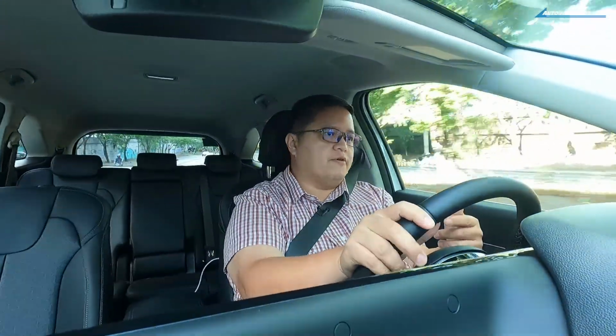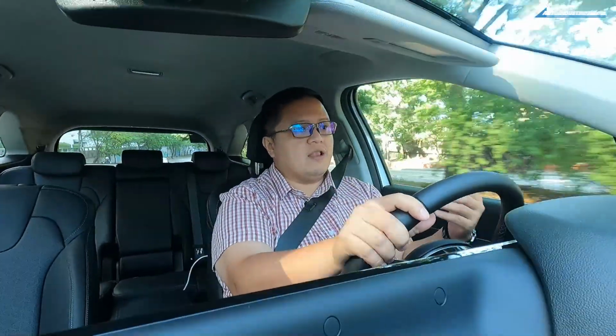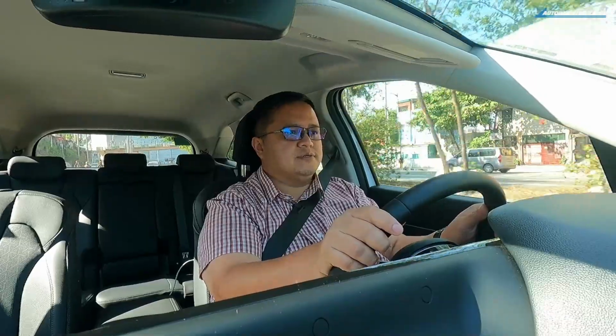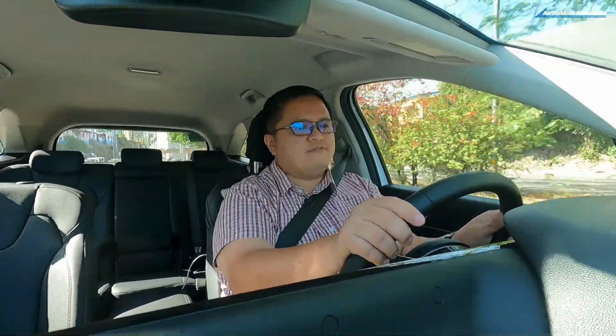So I've had the Sorento for a few days now, and there's actually a lot to like about this car from Kia. I mean, the design, I've already told you, I really love the design of this. Then there's the interior, and then there's the feature package. But after spending a few days with it, there are some things that jump out at you. For one, it's the ride.